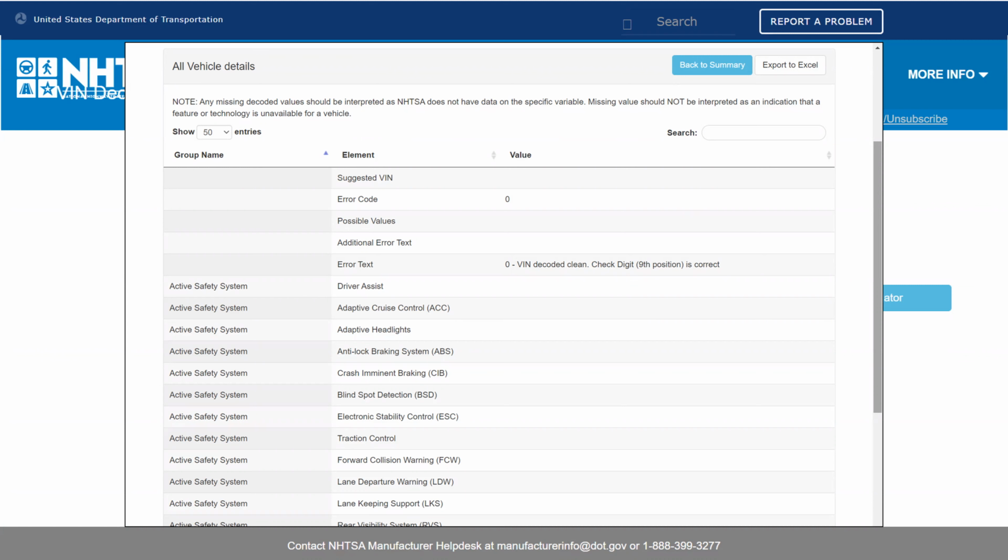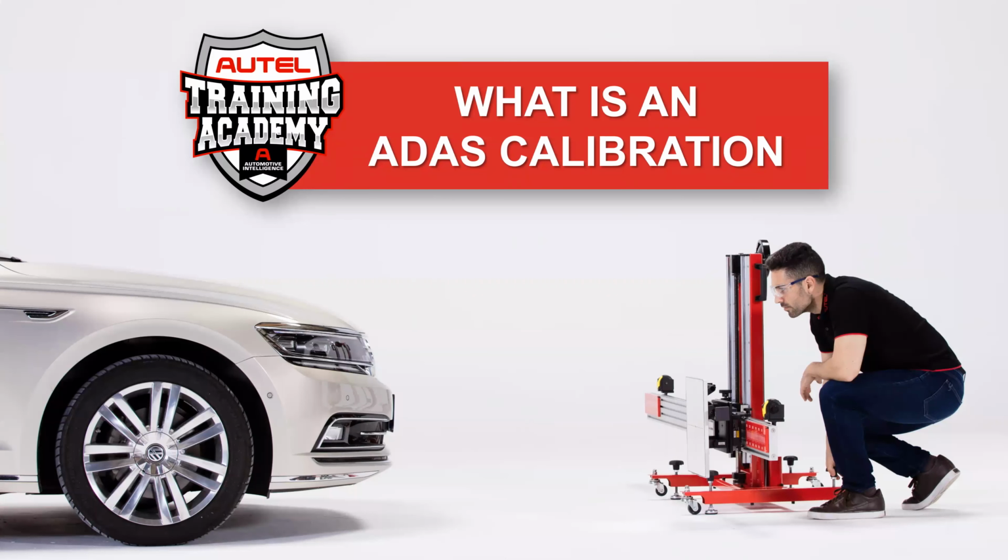So once the vehicle is identified, well, we need to talk about the actual ADAS calibration. Now, we're not going to get into the actual calibrations today. That's going to be more like 2 sessions from now. But what is an ADAS calibration and why are we doing what we're doing?